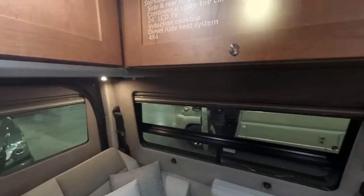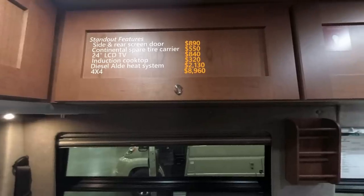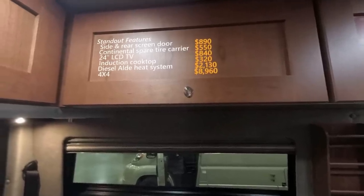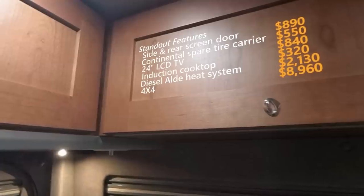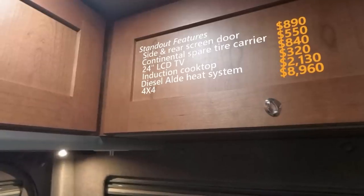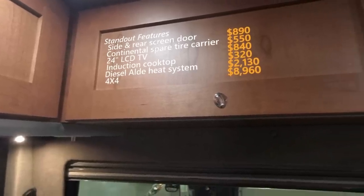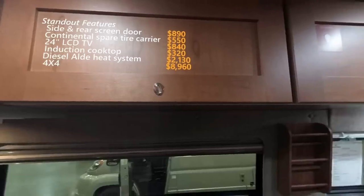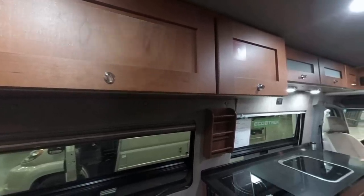Let's have a quick peek at some standout features and options before taking a look at the bathroom. There are three big items here of interest. The first and second are the induction cooktop that, when paired with the Audi diesel heat system, means that this coach is propaneless. Third, for $9,000, you can upgrade the chassis to the 4x4 option. And keep in mind that this is the actual 4x4 chassis coming directly from Mercedes-Benz.